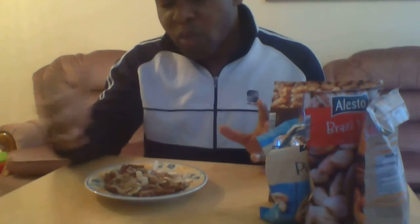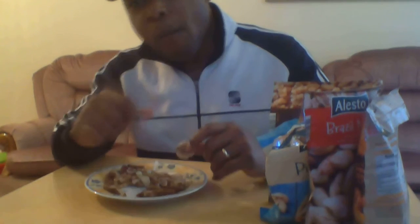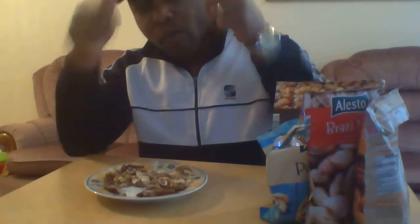Nuts are good for us, for all our physical health. It makes you strong, it makes you live longer. So snacking on nuts is actually a good habit, instead of people who smoke, it is not good for your lungs and everything. Nuts are where to go. This is awesome, this is nice.